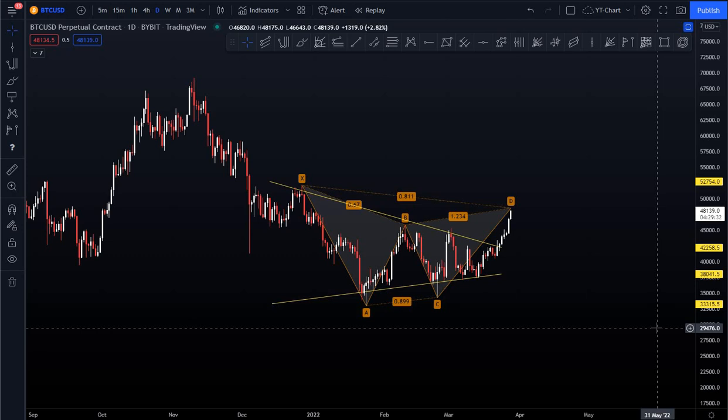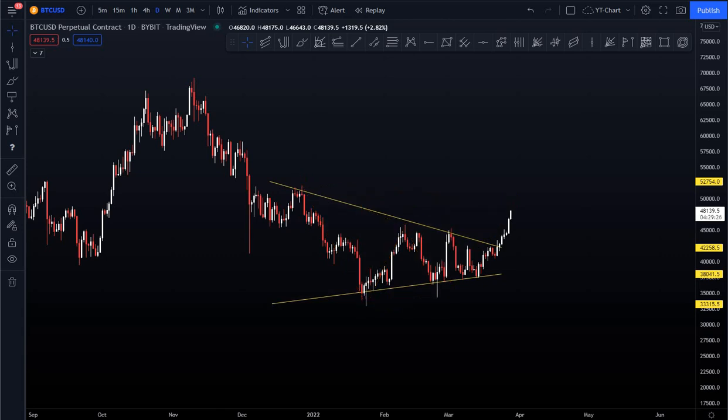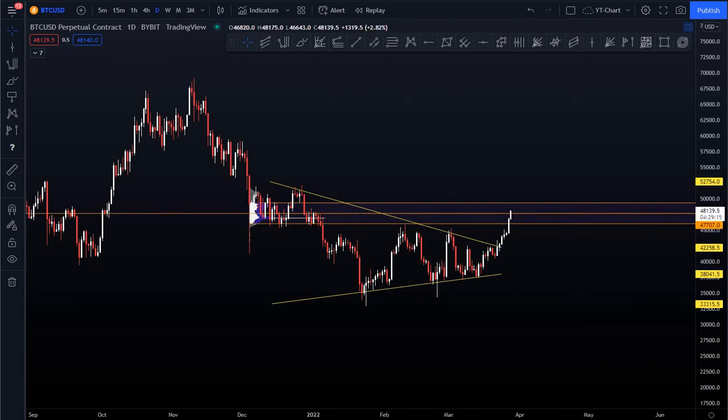So, yeah, that's what we're looking for. We're looking for moves up. How long we spend in this range will really be an interesting question, to see if we resolve this range to the upside or downside. You guys know that I am of the opinion that 47,707, also your range EQ right here, is the level to regain.